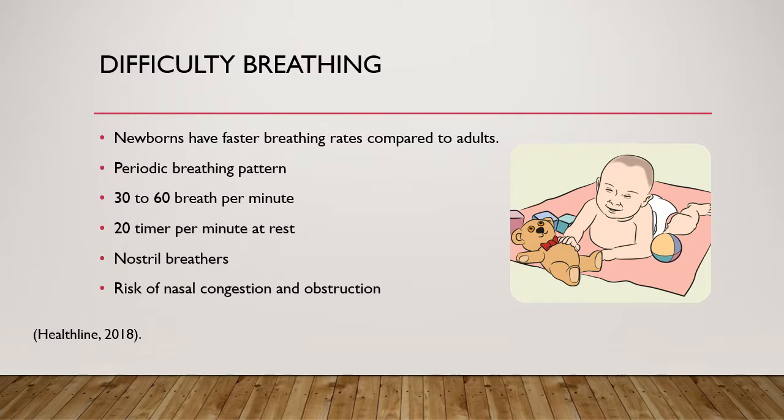Breathing difficulties. The lungs are one of the major organs that are the last to fully develop in a newborn. Therefore, infants can have many breathing difficulties. Newborns have a much faster breathing rate compared to adults. A newborn's breathing pattern is called periodic breathing. Characteristically, a newborn can take 30 to 60 breaths per minute, then can slow down to 20 times per minute while at rest. Newborns also have a tendency to breathe rapidly and then hold their breath for up to 10 seconds. This is a normal breathing pattern, however, it can still alarm new parents.